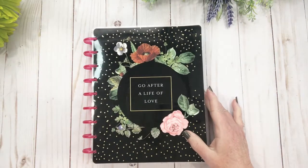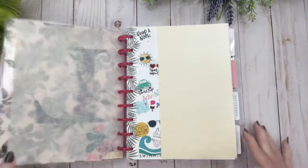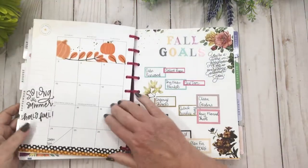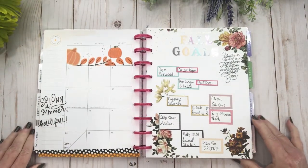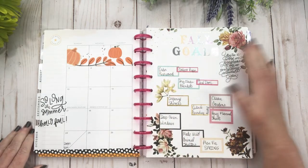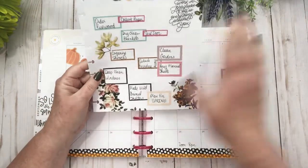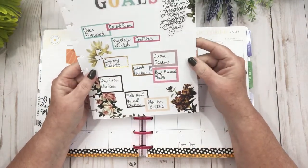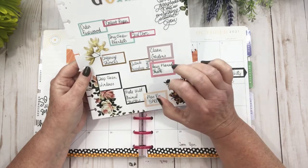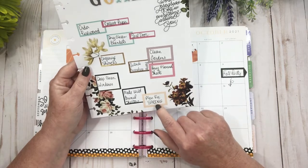Then there's the Dusk Planner. So this was my catch-all, and let's just flip to October. Now, in October, I did a fall goals sheet. So this was just basically, you know, things I wanted to accomplish before the 4-letter word come. And I did most of these. I haven't planned for spring yet.